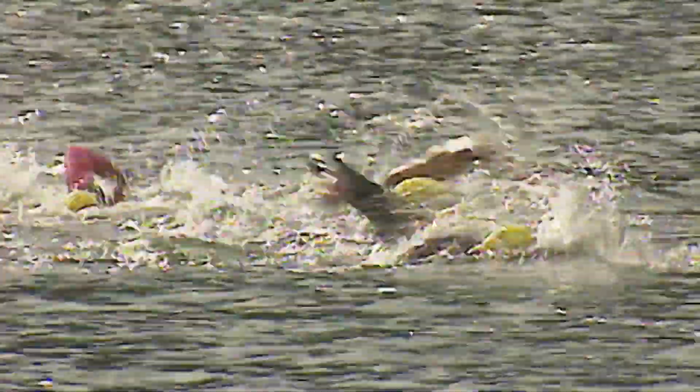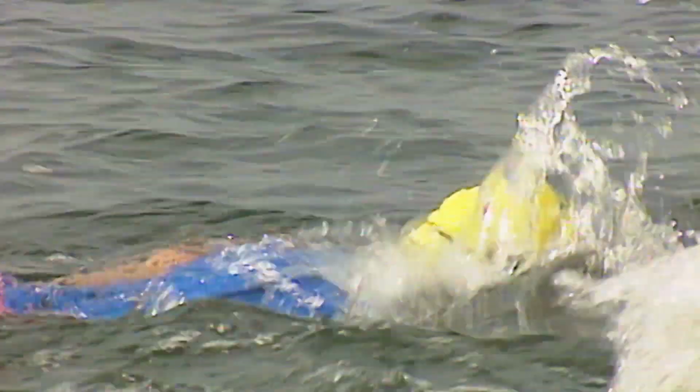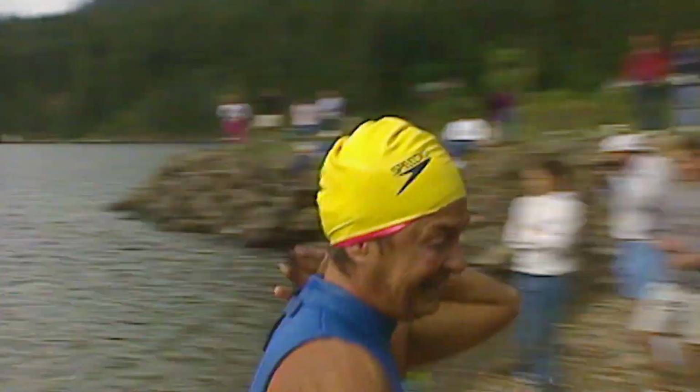Madonna Buda, also known as the Iron Nun, is the current world record holder for the oldest woman to finish an Ironman triathlon, having achieved the feat aged 82. She has completed over 300 triathlons and was inducted into the American Triathlon Hall of Fame in 2014.